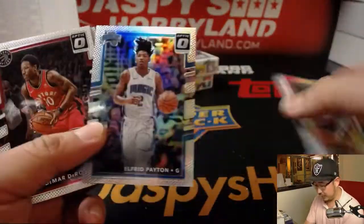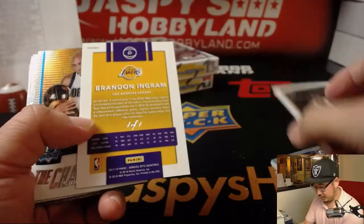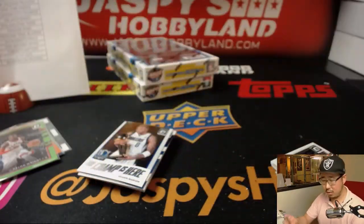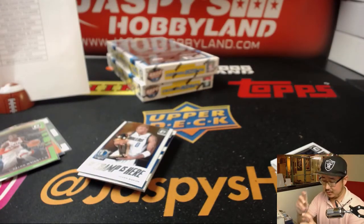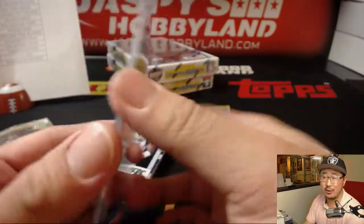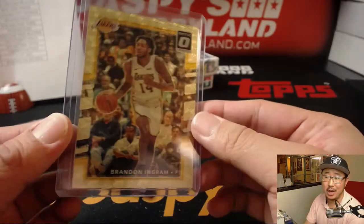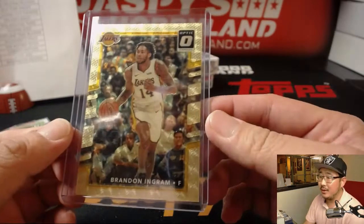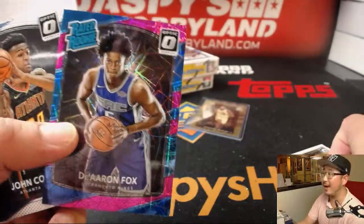That's pretty cool. Alfred Payton for the Magic. Wilt Chamberlain again. And, wow, a 1/1 Brandon Ingram? One of one, superfractor Brandon Ingram for the Lakers. Garrick, all aboard the Big Hit Express. Woo woo! He's looked fantastic in his second year. Laker Joe Mojo. And a Fox in the box. De'Aaron Fox, pink, velocity. LeBron silver.